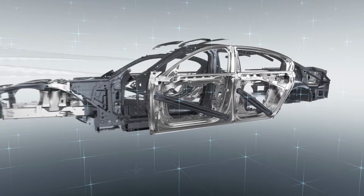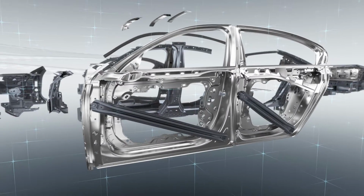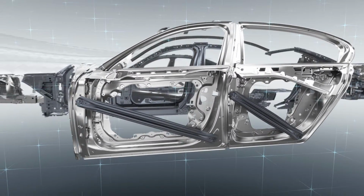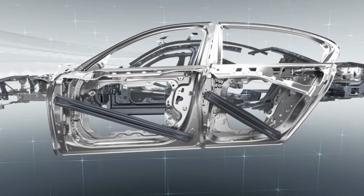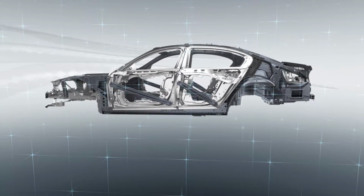A good example are the new design all-aluminium doors. Though the material is the same as before, they now weigh 10% less, improve the interior acoustics, and also meet the highest safety standards.